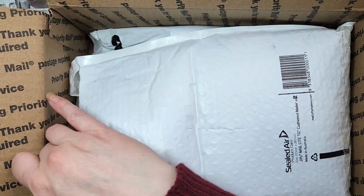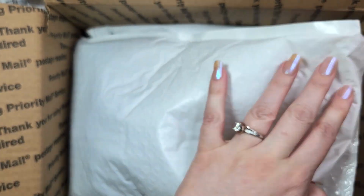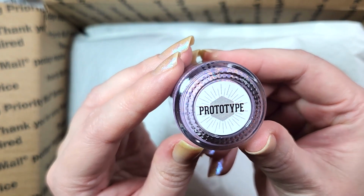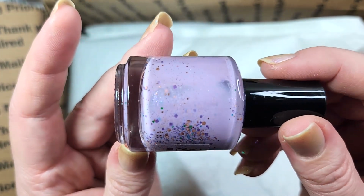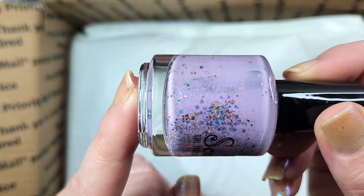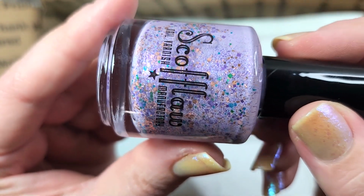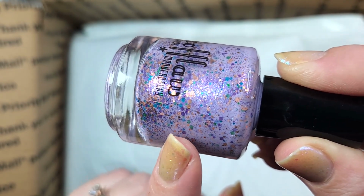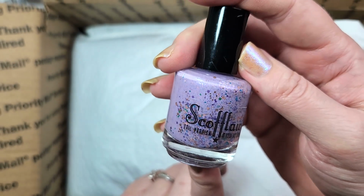All right, digging into some envelopes here. I see a Scofflaw. How cute! This is adorable. So this one is a prototype, and I'm curious if she ever released this because this is adorable. You have this creamy light purple, and then you've got a mix of purple, rose gold, turquoise, and green glitters. That is really, really cute. There's also either micro glitters or maybe micro glitters and something else that is a smaller particle mixed in with that glitter. This is really, really cute.